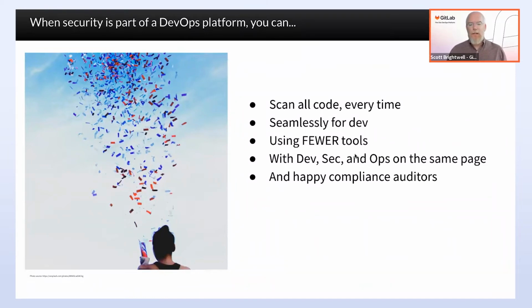So it really matters that you get this collaborative effort, and ultimately compliance audit. Every change, every vulnerability is tracked. Compliance pipelines are run across every project, and the developers don't even have the capability of changing those pipelines. And so everybody's on the same page and everybody can see what's going on.